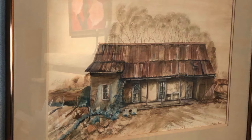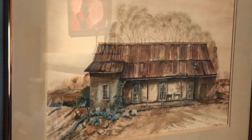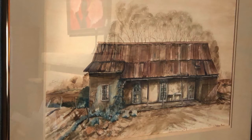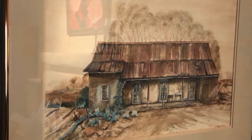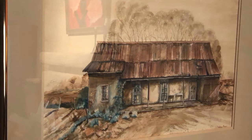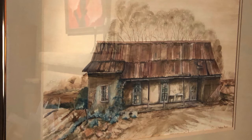Virginia Roach used to live up in the Hillsborough area, and she would drive by this house, and so she painted it. It's a watercolor. It's called the Corn House. Unfortunately, the house is no longer here, but really enjoyed being able to share this piece with you. It's been a very important part of my collection for a number of years.